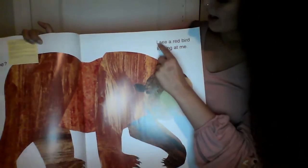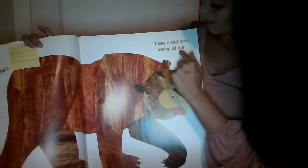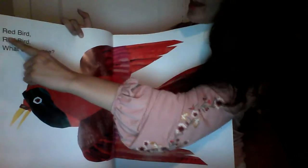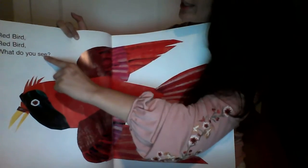Brown bear, what do you see? I see a red bird looking at me. Red bird, what do you see?